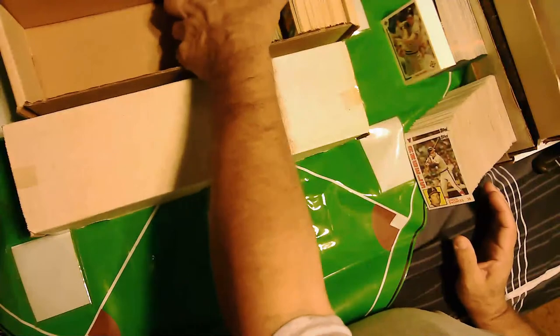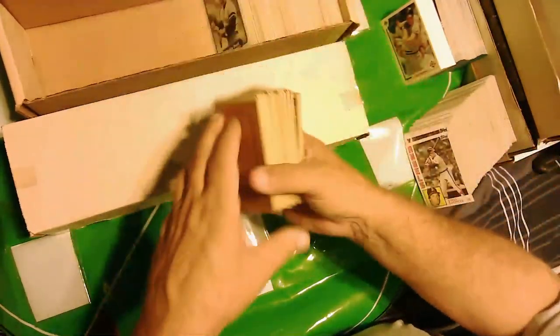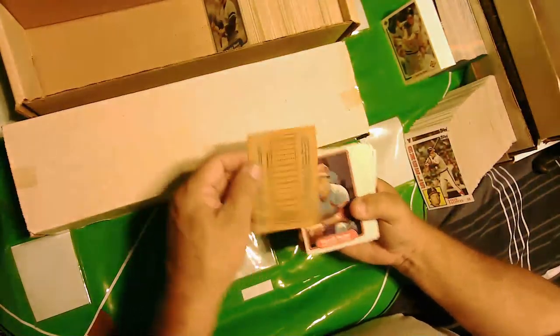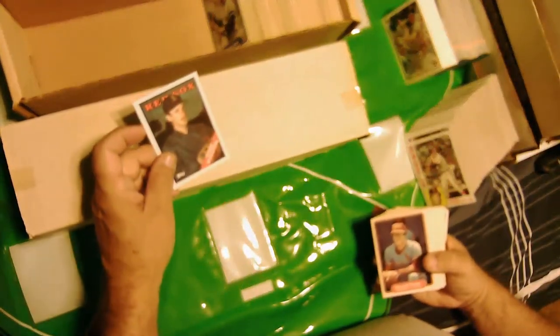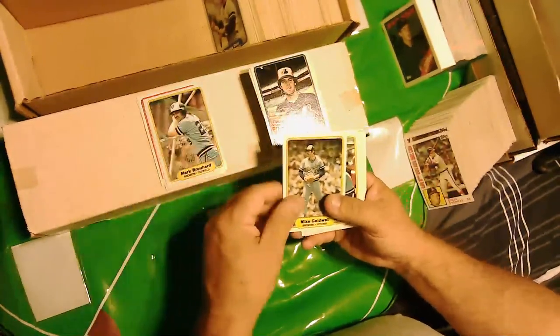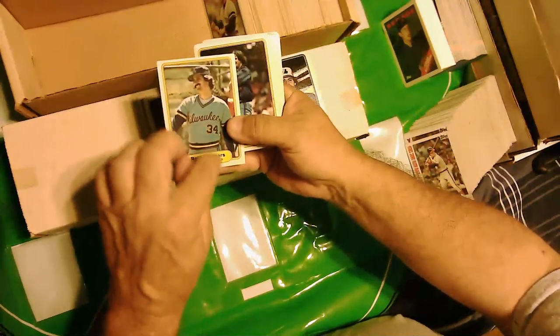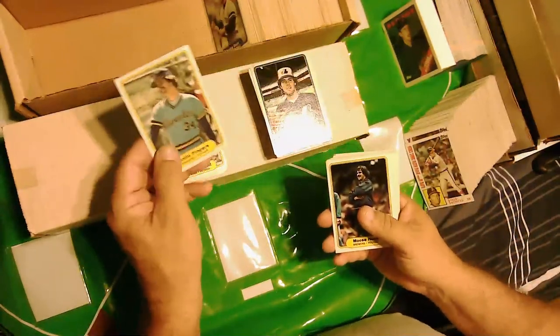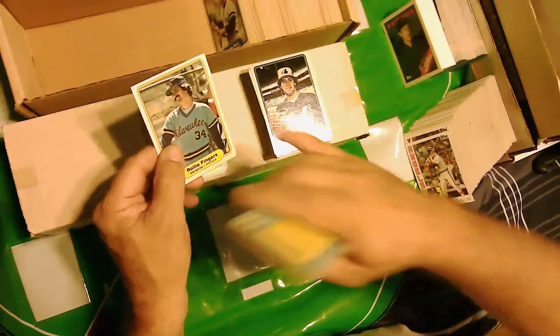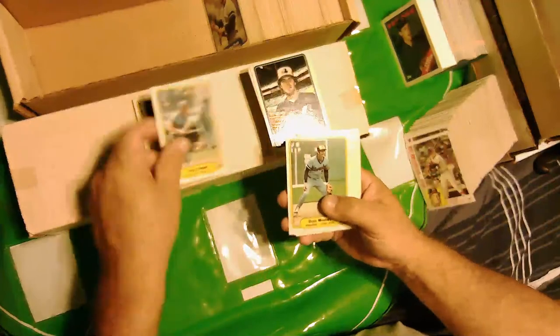Looks like we got some older Fleers. Let's see what we got. Oh, wait, here's that. It says '88 Topps. But some of these cards are in pretty rough shape. Rollie Fingers, but he's got a slight crease right there. Can't see it on the back, but it's on the front. Got a little press mark there, like someone pushed down on the card with something hard.